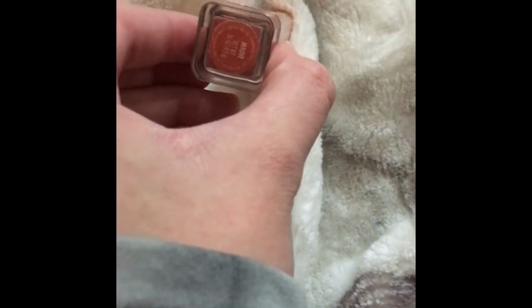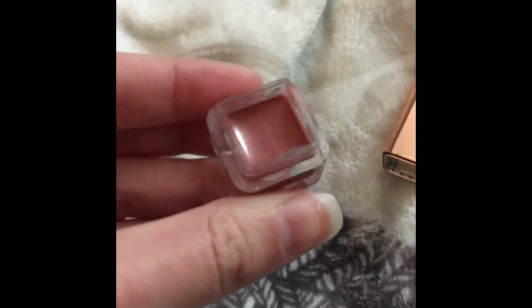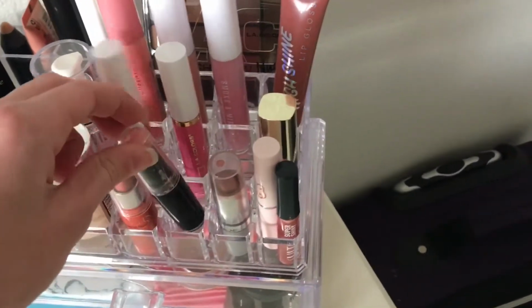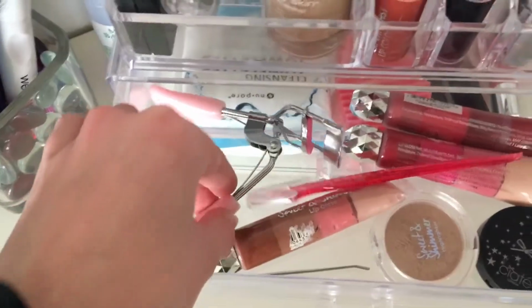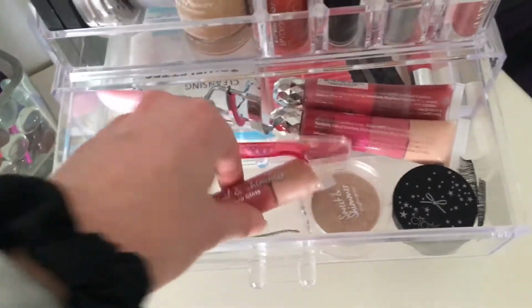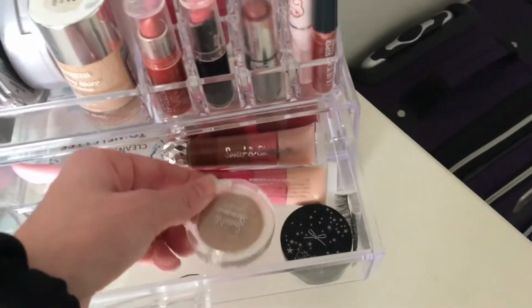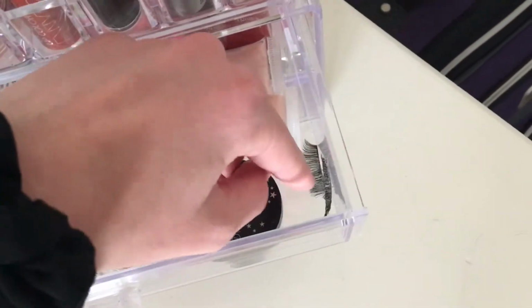Here's the color, and one secret thing about this is you can take off the bottom of it and use it like a lip liner or something, kind of a brush, and apply it with that, and that's a super cute and cool feature. This one, and these two. Now onto the drawers. I have an eyelash curler, an eyebrow shaver, three of these lip glosses that come with four in each. Highlighter from Ulta. This bronzer and my eyelashes.